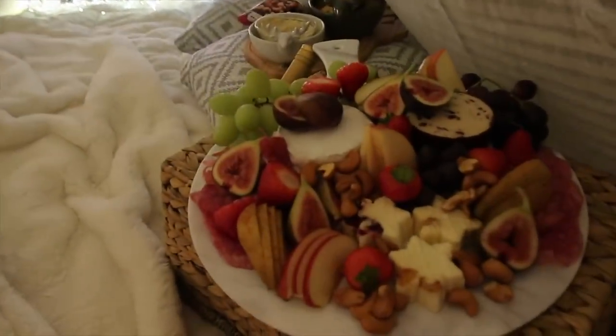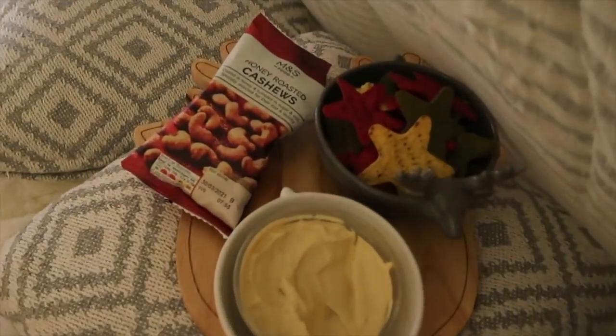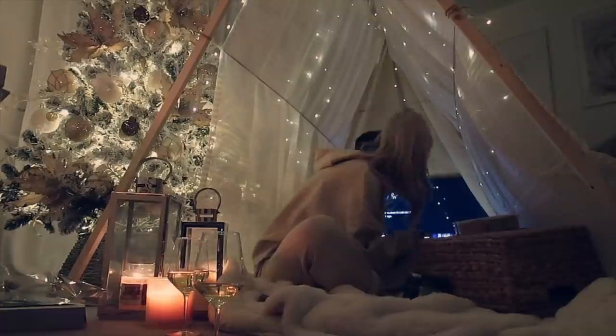We've got our little cheese board, got our wine, and then over here we have our little Christmas tortilla stars.